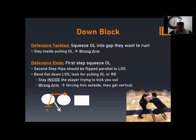We work on this. For my defensive ends, it is a little bit different, depending on the type of team we are playing, especially the quarterback. But again, first thing we do if we are getting a down block as a defensive end, we are going to squeeze the offensive line. Second step, the hip should be flipped parallel to the line of scrimmage. We're going to bend flat down the line of scrimmage, looking for a pulling offensive lineman or running back.